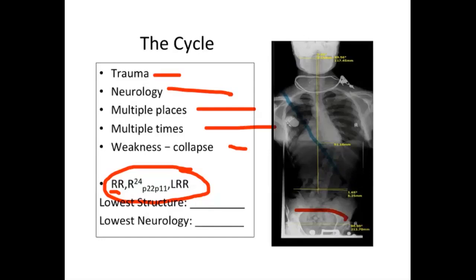The right side is falling down, and the left side neurologically is trying to hold them up. So the lowest structure is the right hip, and neurologically is the lowest neurology. I don't care what it is. We will have that conversation because we'll have big understanding. But tonight, I want to know that. Those two letters, okay? And it gets complicated. It's not simple to look at it here.